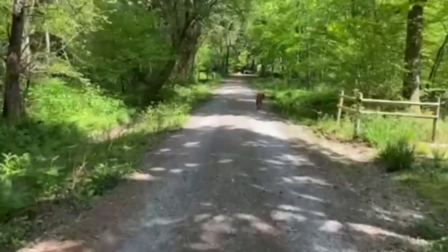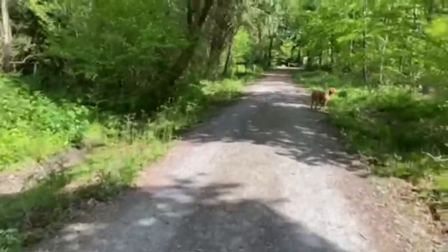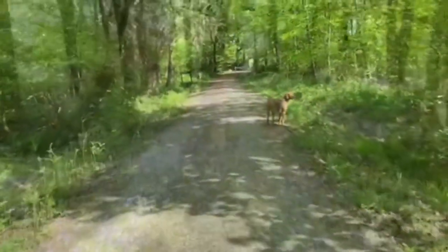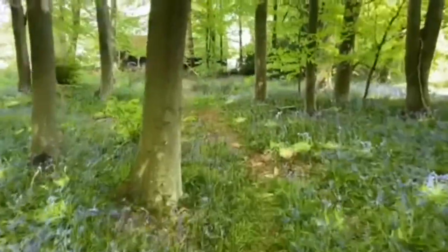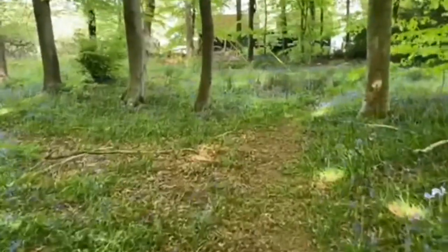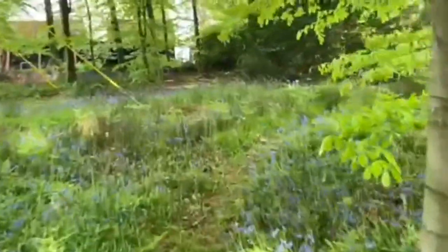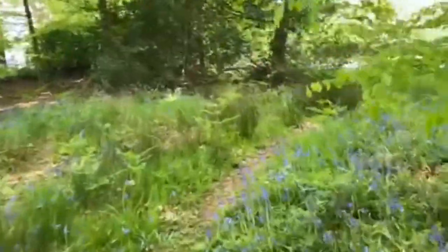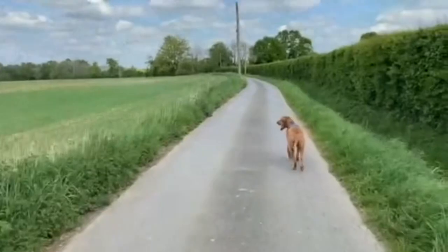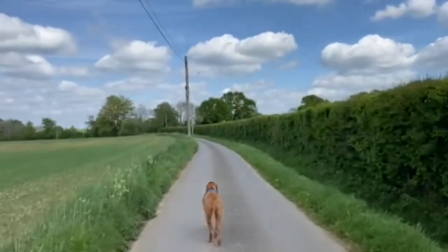Alright, stop. Approaching another road. Never a favourite with the walk. Quaint old country lane.